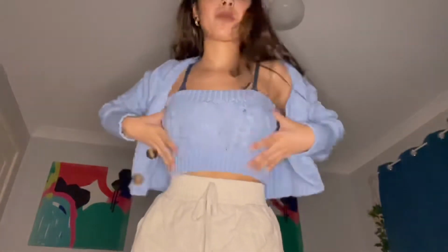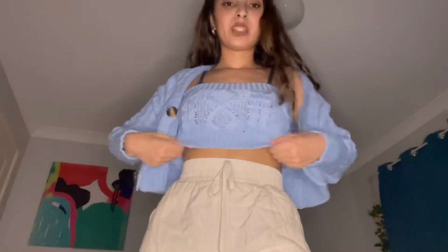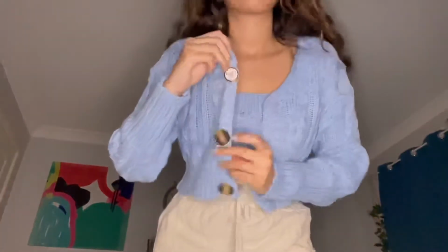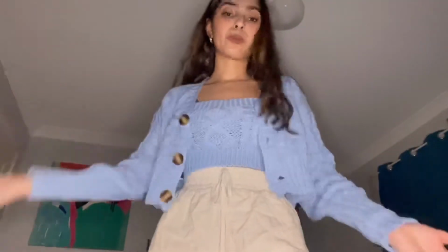Yeah, okay, so the next item is these two piece set. It's just a strapless knitted top. It's in baby blue. Obviously, there were heaps of colors, but I wanted to get baby blue because I really, really like blue, so yeah, it's really pretty. And it comes with this little cardigan. It's a crop cardigan with buttons that you can actually close up if you want to, or leave it open. And yeah, it's a really nice, cute two-piece set.